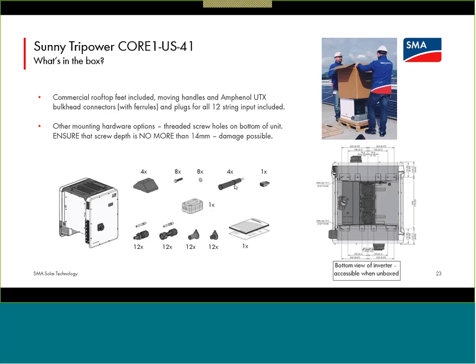And the 4 moving handles: these are not rated for long-term UV exposure. They will eventually degrade, so you do get a set with each inverter. Go ahead and place the inverter and then take them off. Keep the set on site. Give everybody who's working with these devices a set to keep in a truck, but go ahead and take them off of the body of the inverter once they are used to place the device.